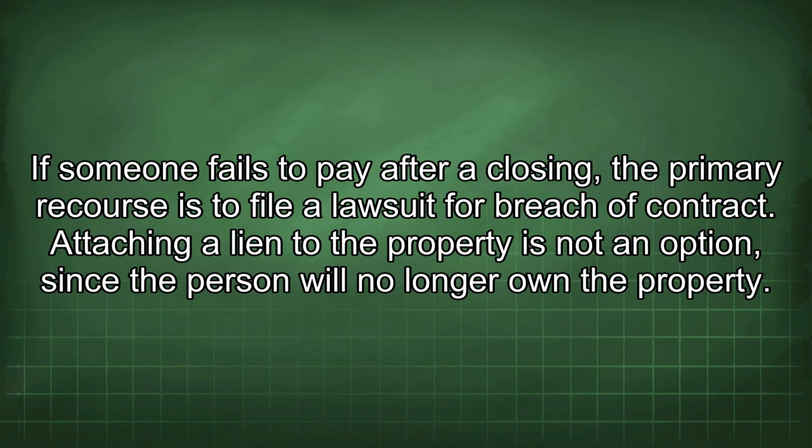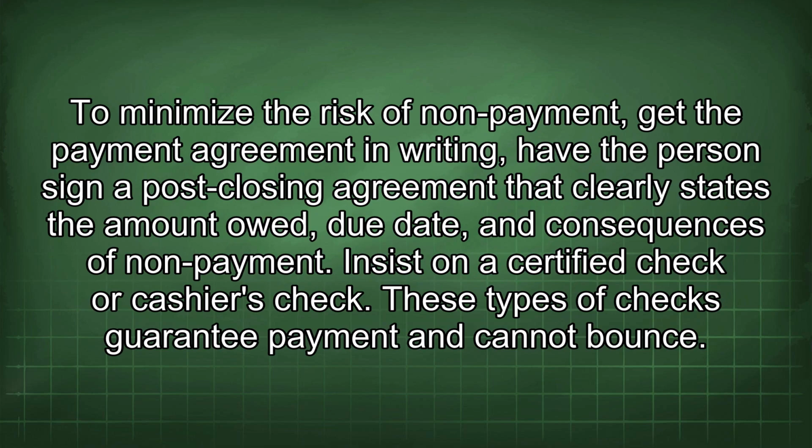If someone fails to pay after a closing, the primary recourse is to file a lawsuit for breach of contract. Attaching a lien to the property is not an option, since the person will no longer own the property. To minimize the risk of non-payment, get the payment agreement in writing. Have the person sign a post-closing agreement that clearly states the amount owed, due date, and consequences of non-payment.